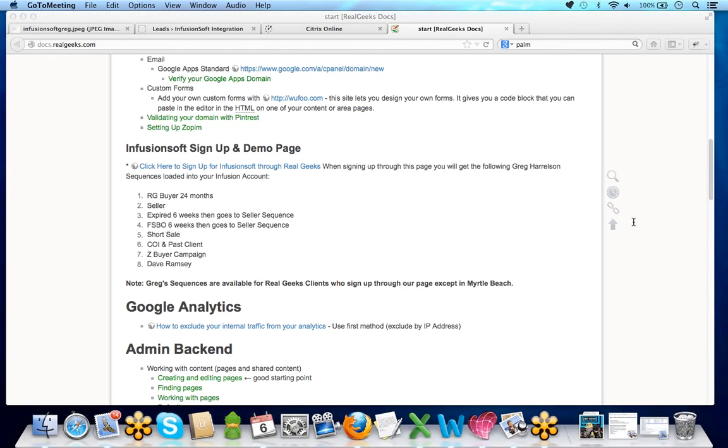So yeah, you can set content in Infusionsoft and put it on autopilot. Now, I don't recommend that you just set it and forget it. Take advantage of what Infusionsoft offers. There are so many ways to build out Infusionsoft. There are many more sequences that could be built out, and I have some additional sequences that probably don't apply to everybody, so that's why I didn't add them.